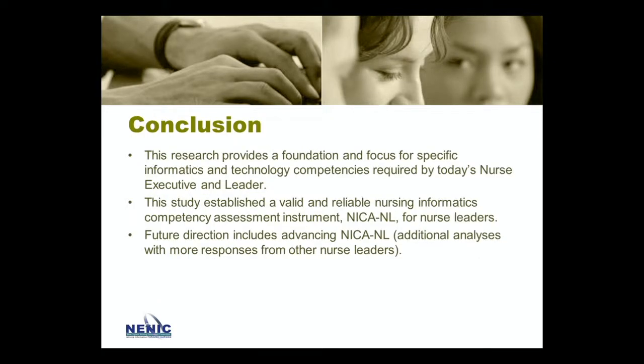In conclusion, we have a valid and reliable nursing informatics competency assessment tool for nurse leaders to use. For future direction, this is one data set that we used to identify the reliability and validity of the tool. But who knows, as we have more data, we may be able to refine it even more and make it an even more solid tool for everybody.